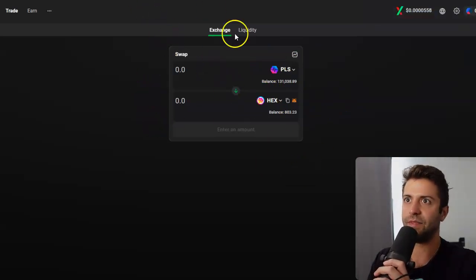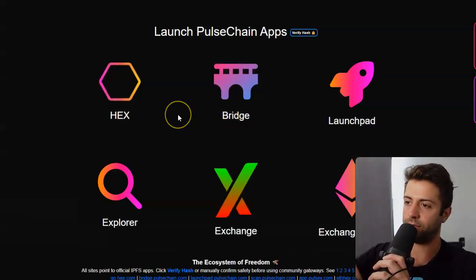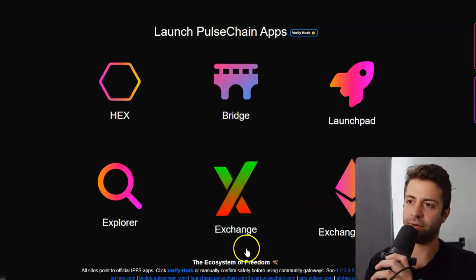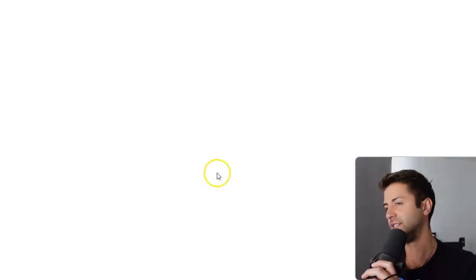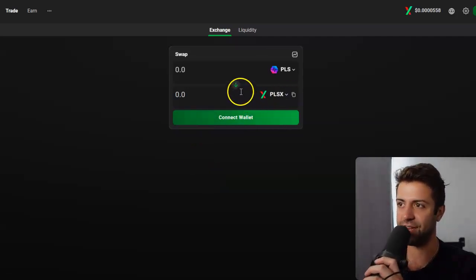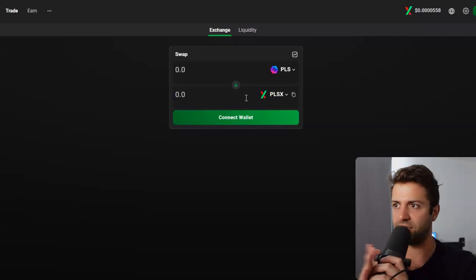on PulseX, which is gorealdefi.com. Link in description below. Bookmark these links. GoRealDefi. You'll never forget any of your links, okay? The exchange link is right on this page. Click this big old exchange button. It's going to pull it up. This is your exchange. PulseX is the exchange on PulseChain.